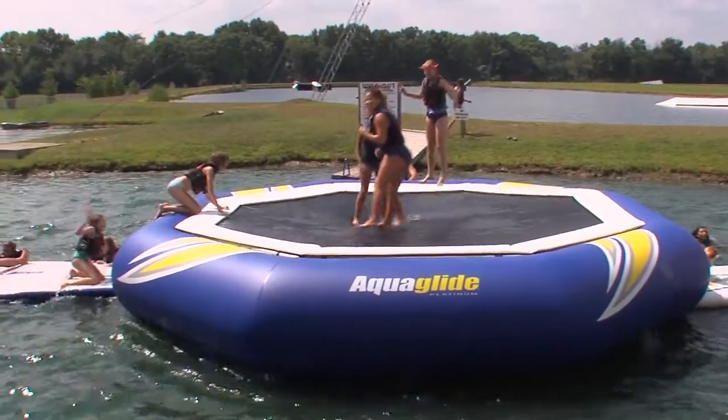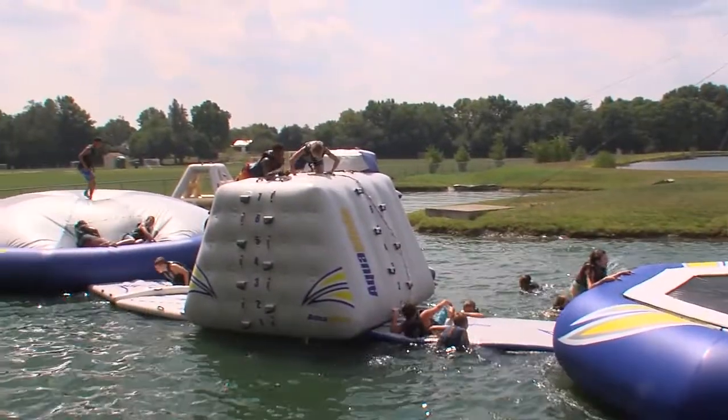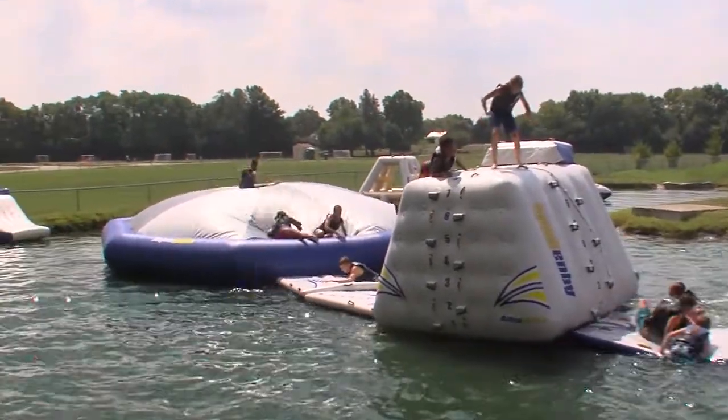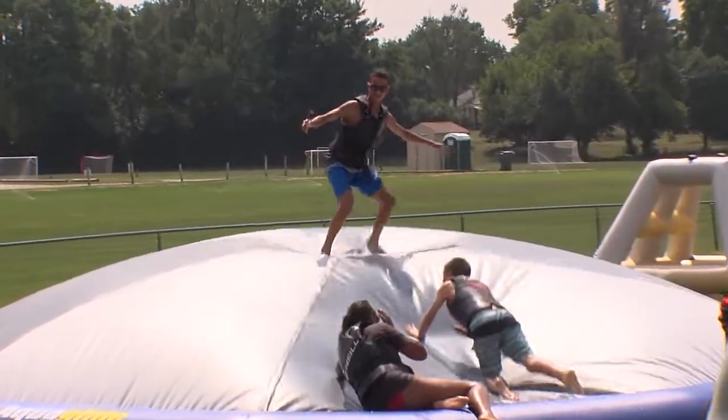So the aqua park is kind of like a floating playground, and it's ages 6 and up, and it's got various things like a super trampoline, several different slides, this big dome called the Chaos, and then some other features, King of the Mountain, things like that. We plan to expand that radically next year.